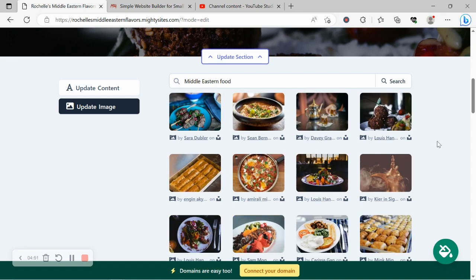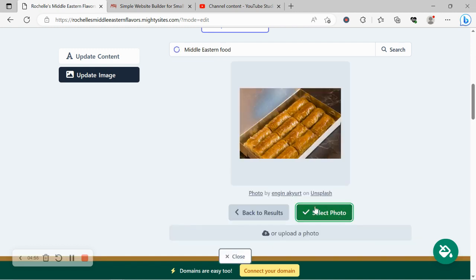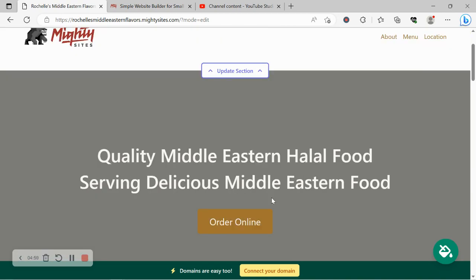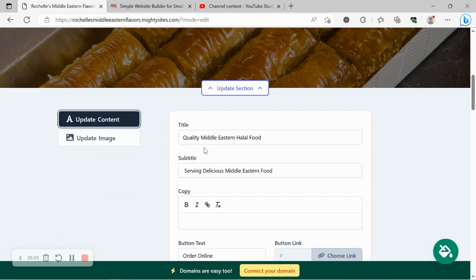Awesome. Quite a few suitable images here. I'm going to go ahead and select that one because that's one of my favorite desserts. Let's check it out. That looks absolutely amazing. Love it. Let's head on over to update content.